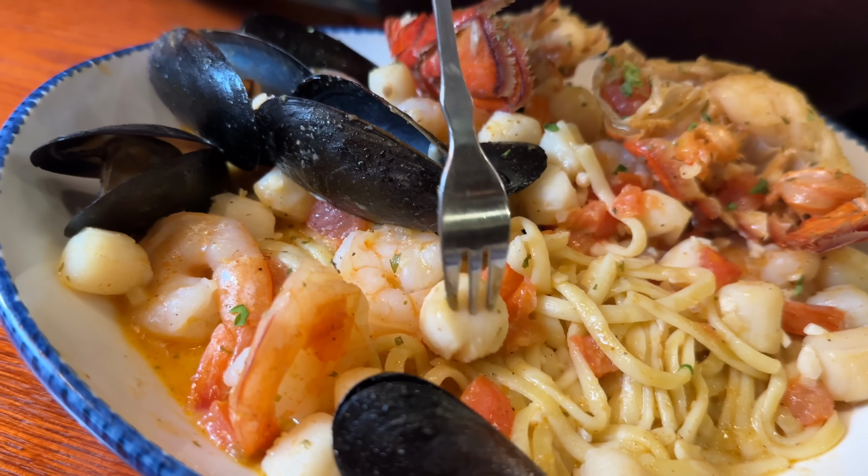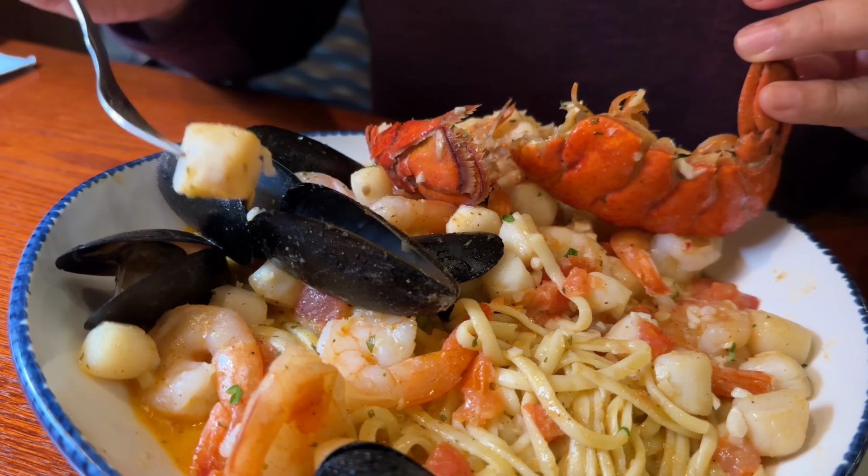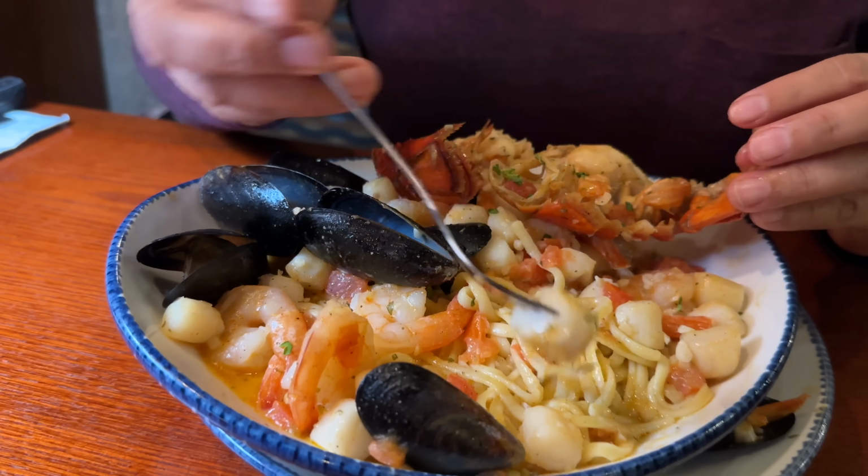Very fresh, a little sweet. Again, picks up really good flavor from the garlic and white wine broth. Totally different flavor from the mussel and the lobster tail, of course. But all the seafood, it's so much seafood to try. I still have one more. It's this bay scallop. You can see there are a lot of bay scallops in this dish. They're just scattered everywhere. Let's try this little one right now.